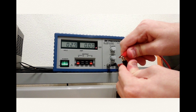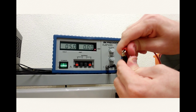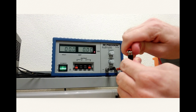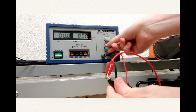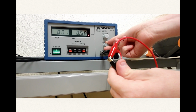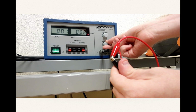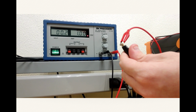As you can see, you short the power supply leads, and then you start turning the current. You see the current display is going up: 0.4, 0.5, 0.6, 0.8, 1.00. So that means 1 amp.